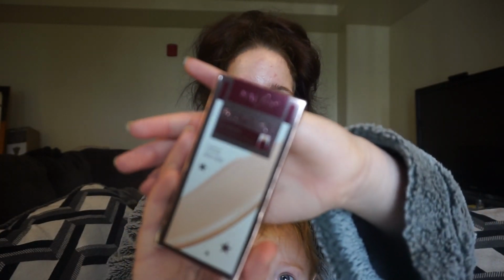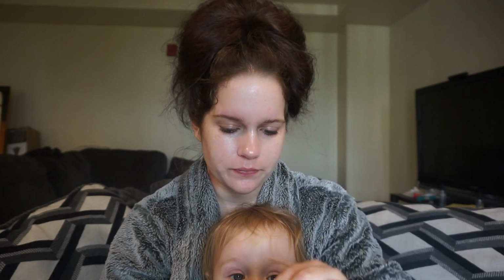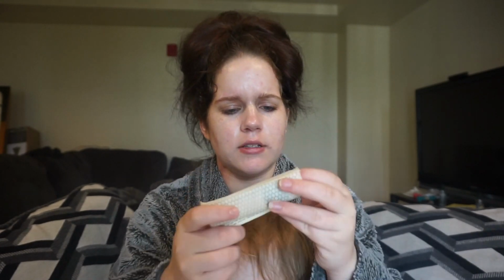The next thing we have is this concealer, and it comes in this packaging. It's actually really pretty packaging. It's called McAfee. And you pull it out, and it's so weird because it smells like pineapple or Hawaiian pizza, so it's a little bit nicer than opening a package from AliExpress and just smelling straight up chemicals.